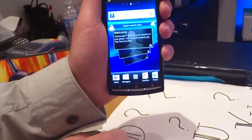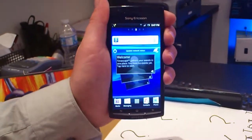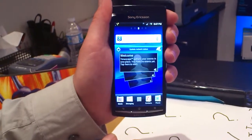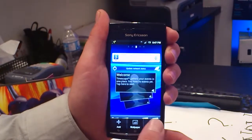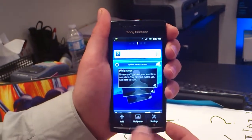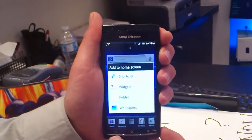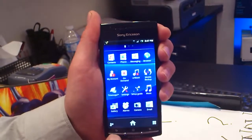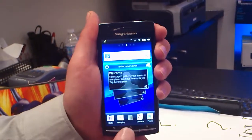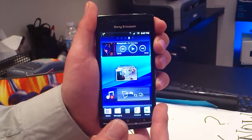This is the home button. If I ever need to press this, let's say I'm in this menu, press this, it takes you right away to your Timescape. Okay. This is the settings button, quick settings. You can go to settings, wallpaper, add contact or shortcut, anything possible. This button's the back button. So let's say you're stuck in a menu here, you want to go back, just press this, you're back to where you were. Next thing I'm going to show you is the media player.